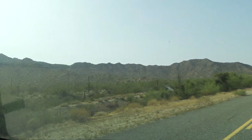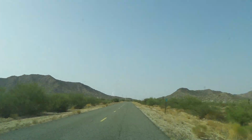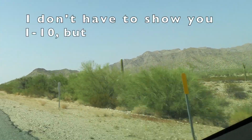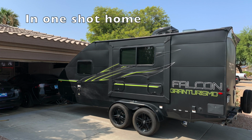Here is the cactus forest. Also on the other side. Same way. Nobody else driving here, just us.